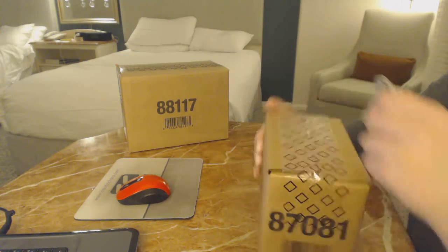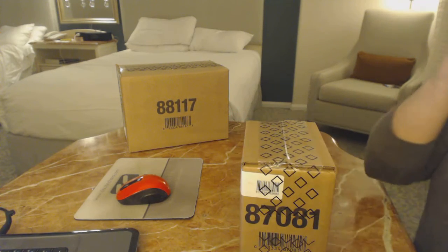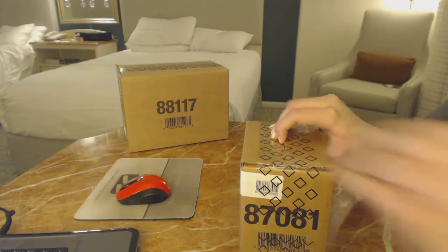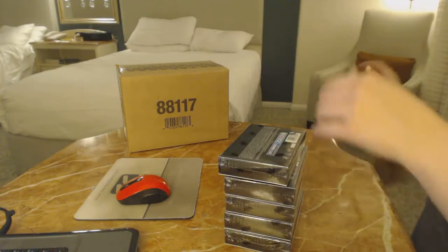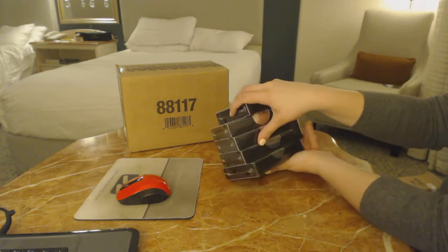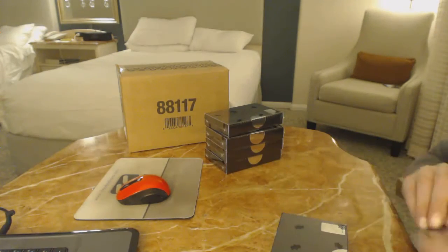CNC group break 8144. We've got the 1617 Upper Deck Black 5-box case break. Best of luck, everybody. Here we go.